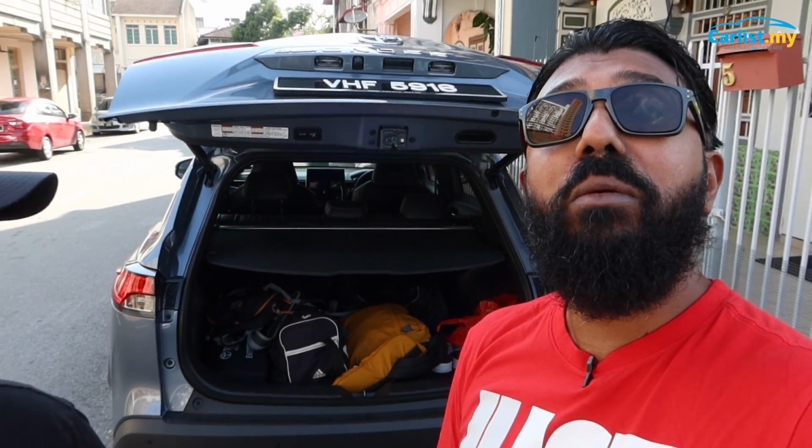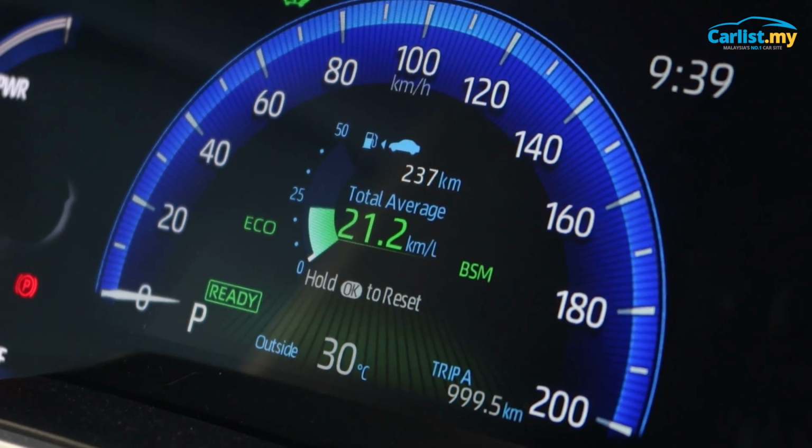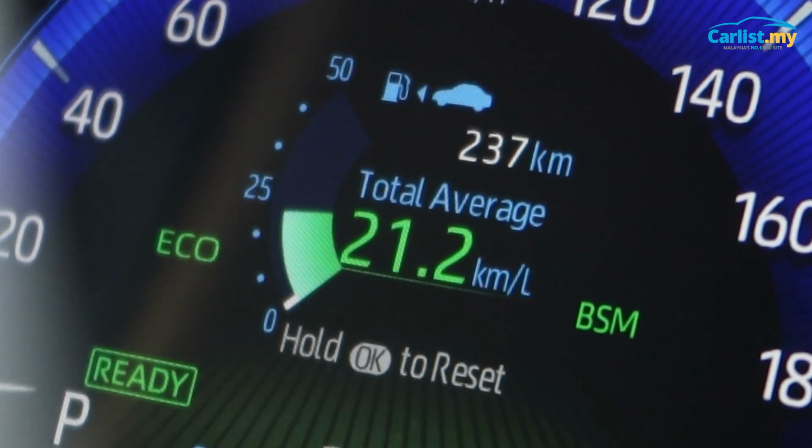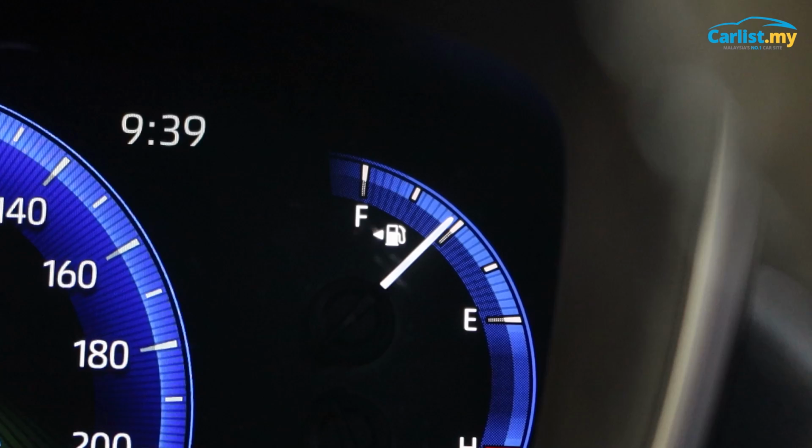Walk away, baby. All right, so we are now in the Corolla Cross. We are at Jalan Kelantan, Georgetown. We're going to head back to the petrol station where we started off in Klang Valley, which means we have 353 kilometers to go. The range on the Corolla Cross says we have 237 kilometers to go. The total average fuel according to the cluster says 21.2 kilometers per liter, which is 4.69 liters per 100 kilometers.